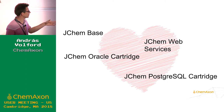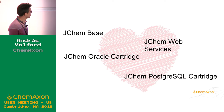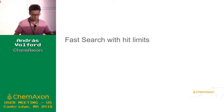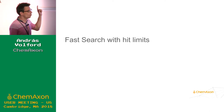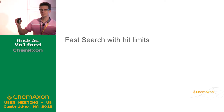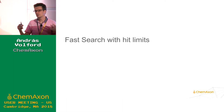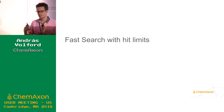So let me go a little bit. This is the present. We have this one. And let me show a little bit how we did that with the Postgres cartridge. We were focusing on two points. One was fast search with hit limits. When you are doing a search, there are two occasions. One, when you want to get all the hits. The other one, which is for example used on web pages, is that you don't want all the hits, just the first 100 hits or first 50 hits, which you can present to your user.